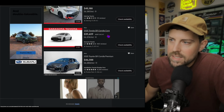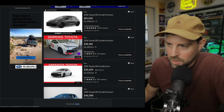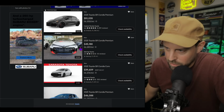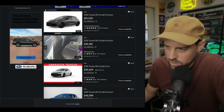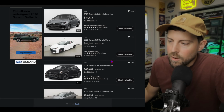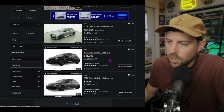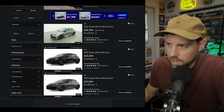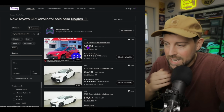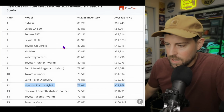Now the market is, well, this one has all sorts of stickers on it. That's crazy. I've never seen one like this before. It has all the Gazoo Racing stickers on it. Anyways, love the car. For some people, it's worth 40, 50K. I think if this car was 35K, it would be breaking the market. And maybe the market will speak for itself and we'll see 10K discounts on GR Corollas. Time will tell. All right, let's get back to the list.